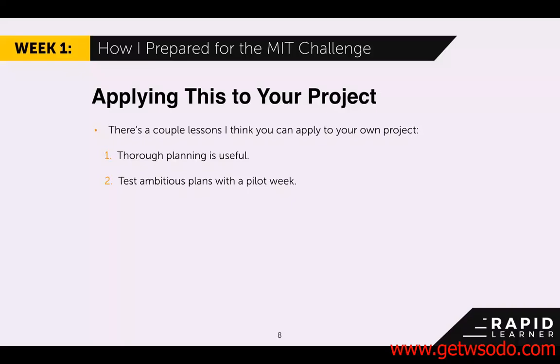Next is that you should test your ambitious plans with a pilot week. A pilot week is a 1 week period of time where you're going to test run the actual curriculum. You're going to test it out and figure out what is working and what's not working. So if you're working on a very ambitious plan that you're not sure whether you're going to be able to stick with, doing a pilot week will be able to tell you whether or not that's useful before you make a full commitment.